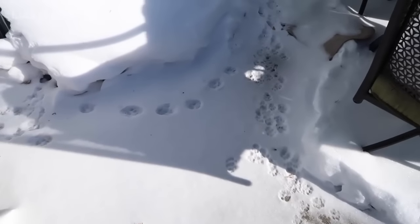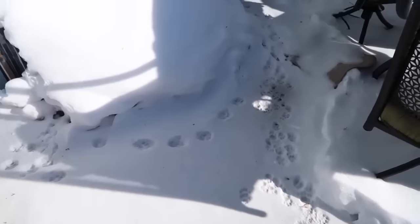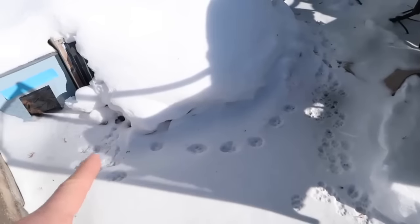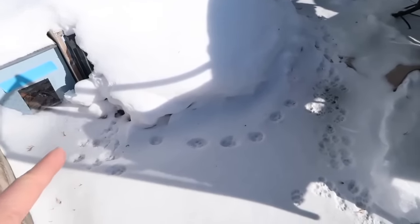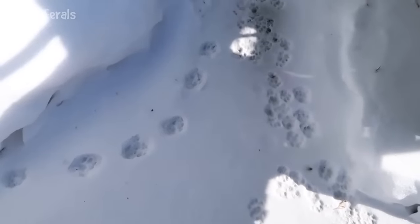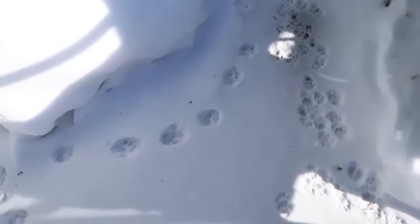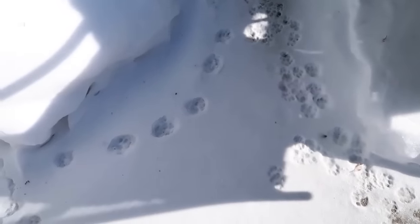Look at all of the cat prints in the snow. I mean, at least I think these are cat prints. These definitely appear to be Hydrox's prints. And then these are kind of weird because it's like something was trying to poke in there. I don't know what that would be. I don't know if it's a different cat. You guys see all the prints? Maybe that's a raccoon. I don't know. It's hard to tell in the snow. I mean, it does kind of look like a cat print. Maybe it's the other cat.